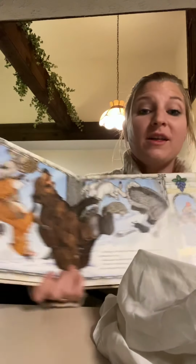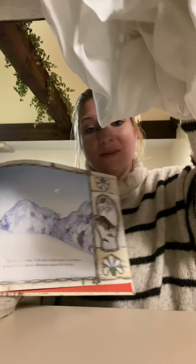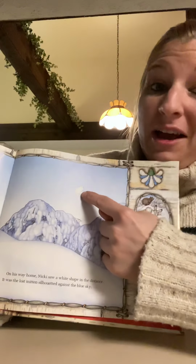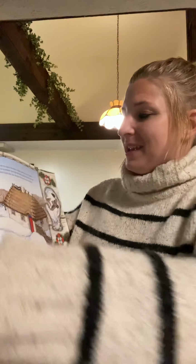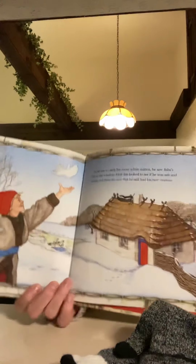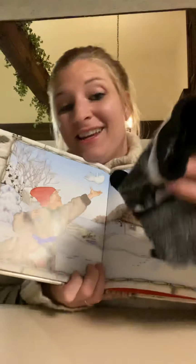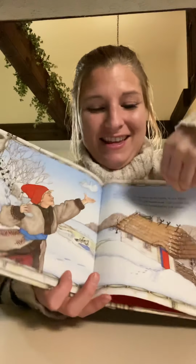Oh my goodness! Well, just as that happened, Nicky was trotting by, and the mitten flew into the air. On his way home, he saw the mitten against the bright blue sky. So now it's not camouflaged anymore. He could see the white mitten against the blue sky. He grabbed the mitten as he ran to catch it. Baba peered outside the window. First, she checked to make sure he was safe and sound, then to make sure he had his new mittens. And he did.